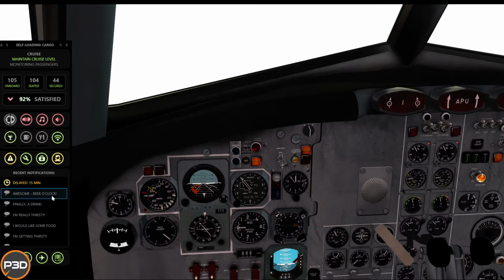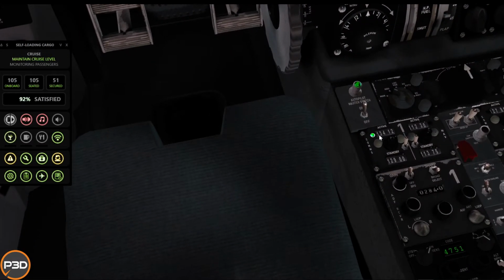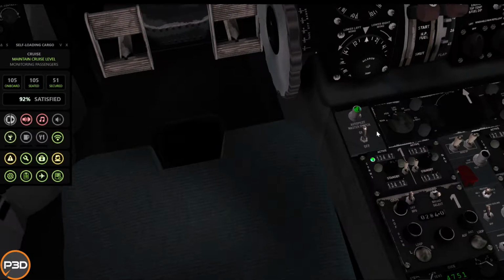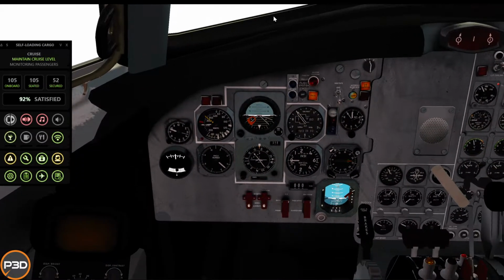Awesome, it's beer o'clock. Shuttle 2511, contact Bratislava radar on 134.47. Crew's busy serving alcohol. Contact 134.47. Shuttle 2511. So contact control. Let them know where we are.